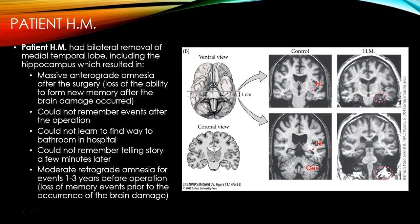One patient we learned a lot about in terms of memory is patient HM, who had bilateral removal. He had a surgery of his medial temporal lobes, which included his hippocampus. He had intractable seizures that they needed to remove. Bilaterally means both sides of his temporal lobe, and both of his hippocampi were removed. What they didn't know at that point is how important the hippocampus was for memory.